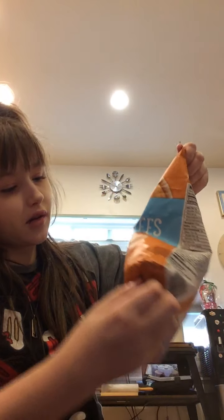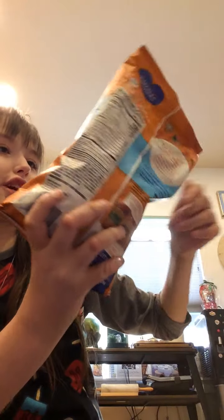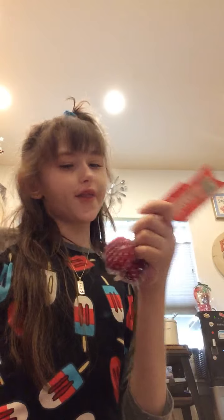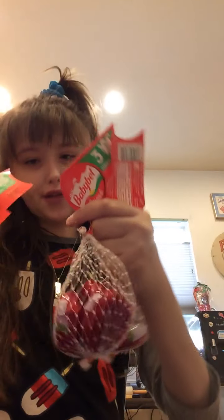Next, we got the original cheese puffs. Can't wait to try those. Next, there is the mild cheddar cheese. My mom got this one, I think. And then, also, my mom got another pack of the bacon. And I just got three packs of the Baby Bell little cheeses. And you get how many in here? Three in each pack. So I just got three Baby Bells of the cheeses.